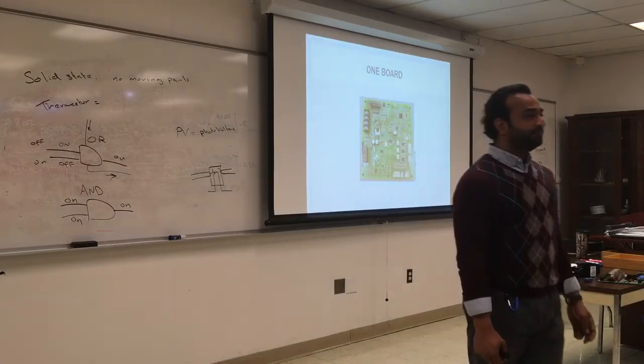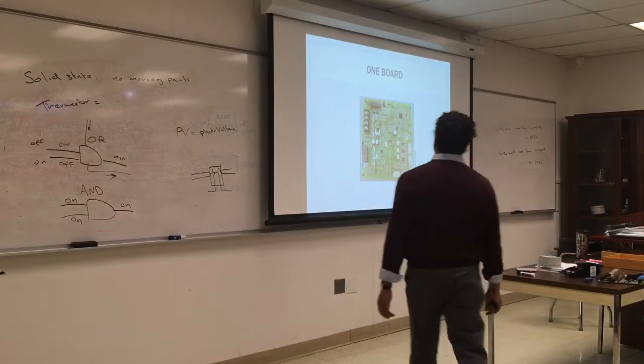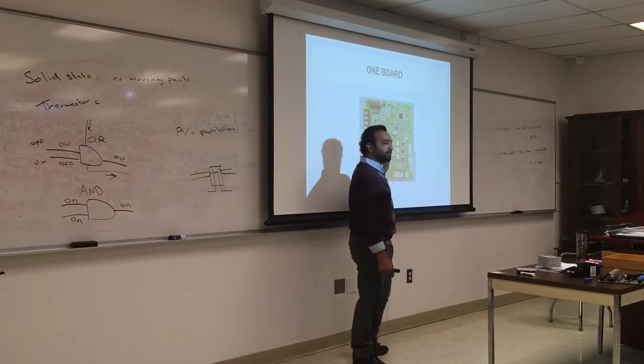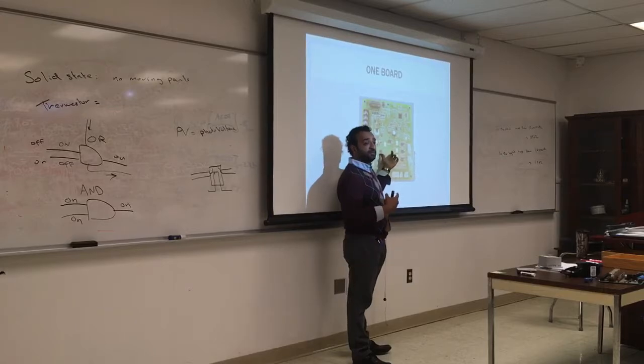So now we have all the controls in one board, and you can see how small, lightweight, and concise it is. Little people make them things? Huh? Little people make them boards? No, actually, those get printed by machines now.